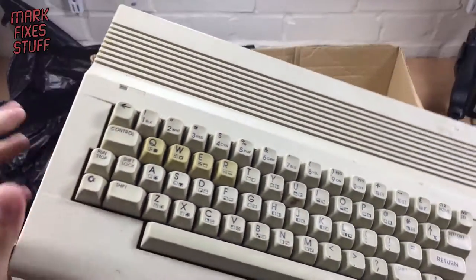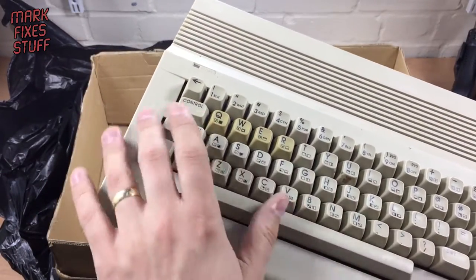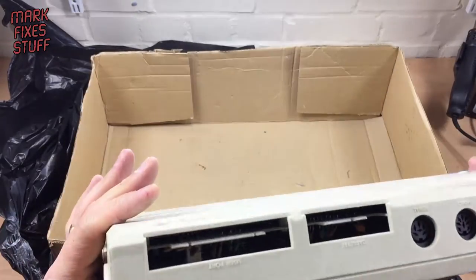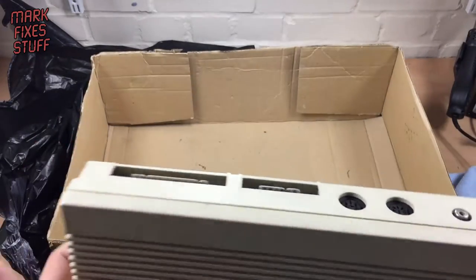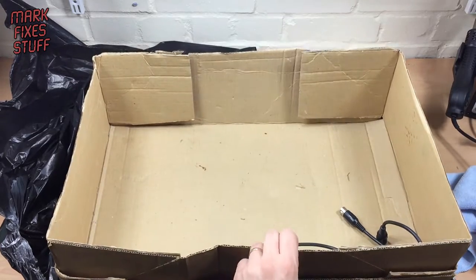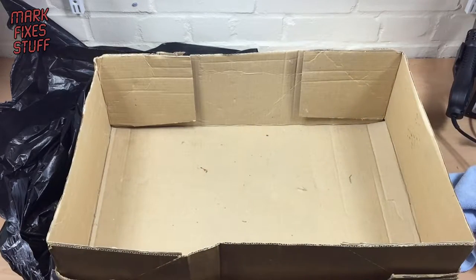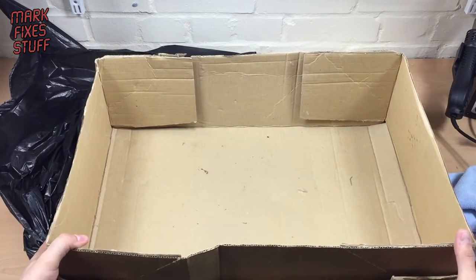Wow, well, that looks awesome. I love the way that some of these keys age differently to others, which goes to show that they're all made of different batch plastics. This probably works as well, C64C. Down to one side with you. That was absolutely brilliant. That's the disk drive cable. Pop it down there. And away with this box.